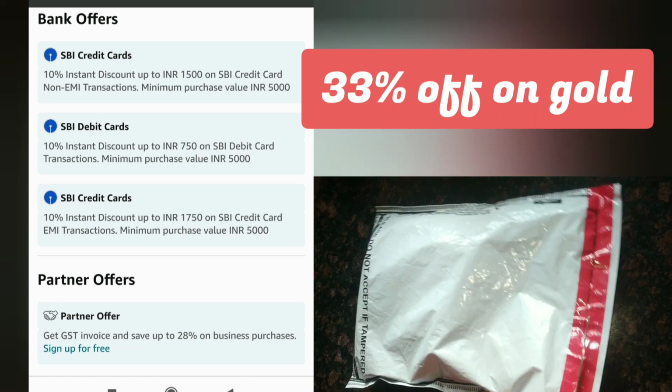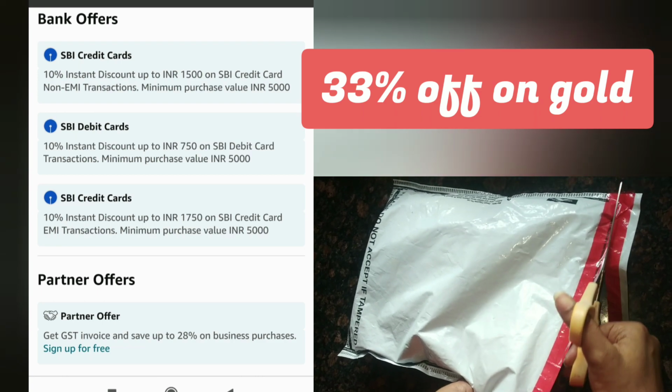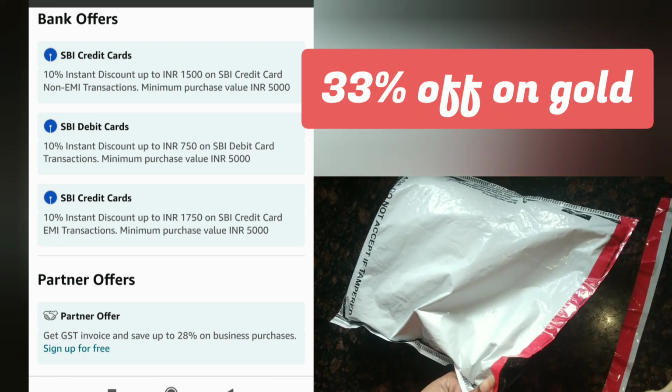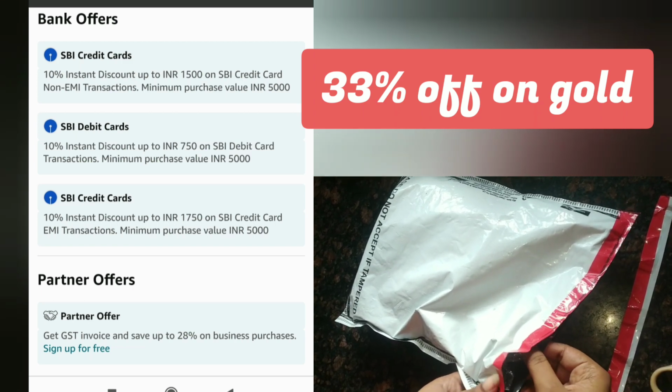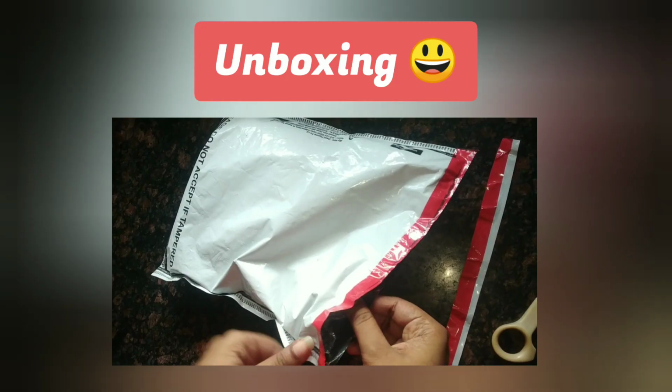Now, speaking of the payment offers, you get a 10% instant discount on SBI credit and debit cards, but the minimum purchase value should be 5,000 rupees. Now we'll go to the unboxing video.